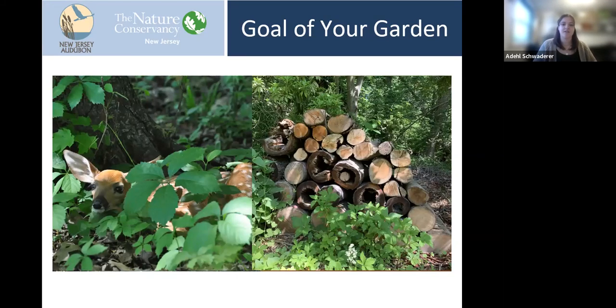The next is cover. So just like Erika said, you can leave your leaves on your lawn to give cover to a variety of things over the winter, but you can also put in a wood pile in a corner of your property if you have to take down a tree, or even if you do pruning in the spring, you can create a nice brush pile, which can be utilized throughout the warmer months by birds and some other mammals as shelter.